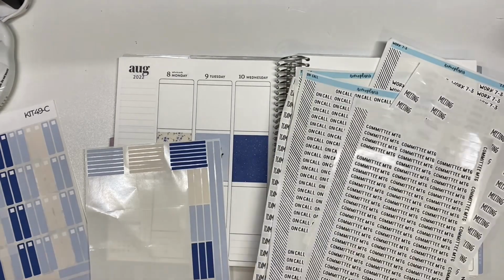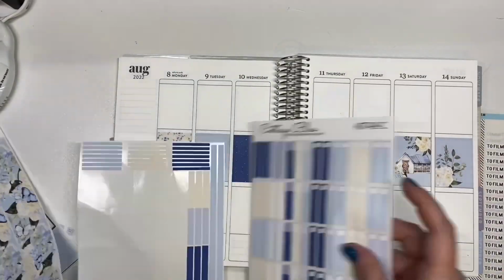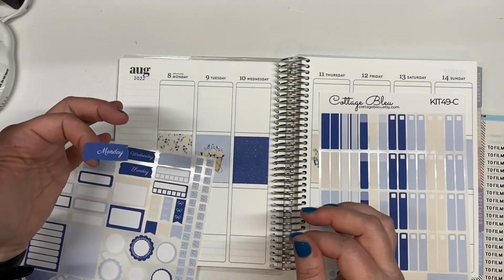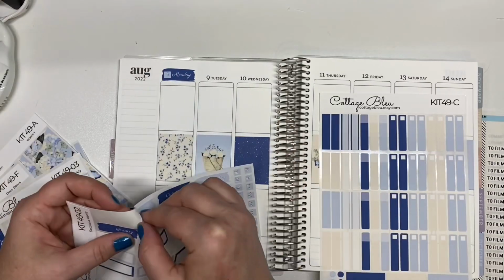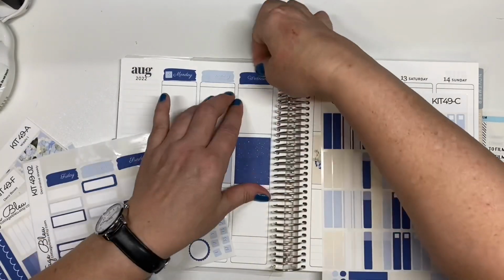I'm taking out my functional stickers. So these are stickers, some I've made myself and others that I had made by Monica over at Romoplans. And next I'm going to put the date headers up at the top to cover up the printed dates.